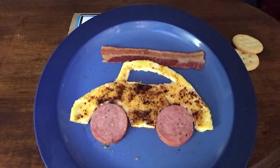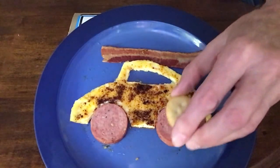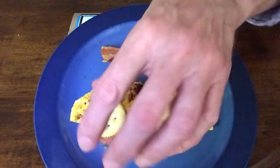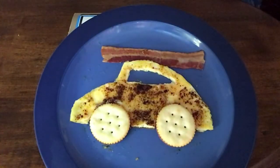And for the wheels, you need to go around to all the grocery stores in town and find sausage that's 1 7/8 inches, or crackers. Now, I said that he had custom wheels, and let me show you his custom wheels. There's one, you just overlay it over the sausage, and voila, custom wheels.